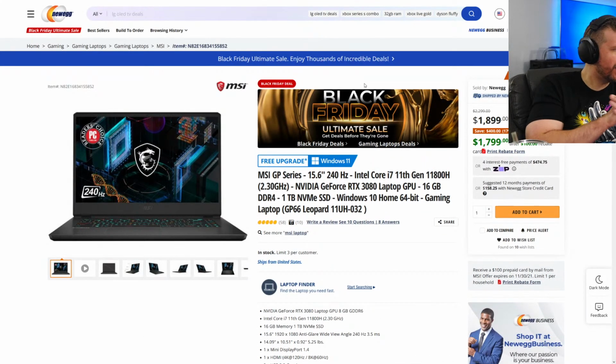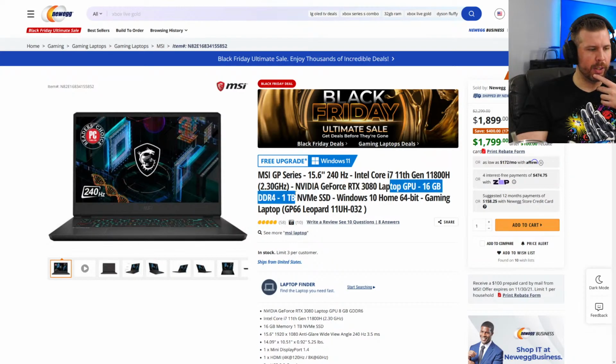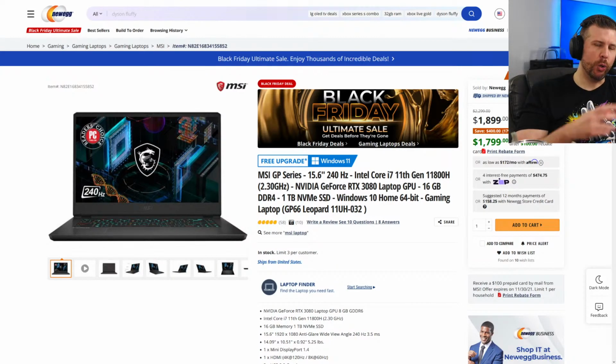I got the GP66 for $1,799. This is incredible gaming performance on this machine for the money. We've got, I think, up to 135 watts on the RTX 3080, which is going to give you the majority of the wattage you need to pull close to peak performance from that 3080.